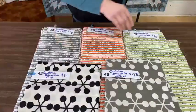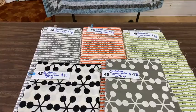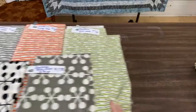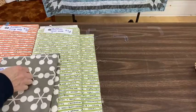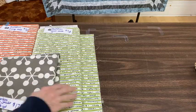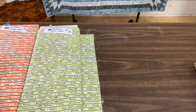I'll leave these here. We're going to grab some more things. We've got a whole other stack of fabric. I'm just going to bring all this stuff closer. Told you we have a lot of shelf cleaning going on.